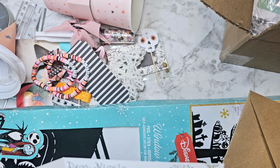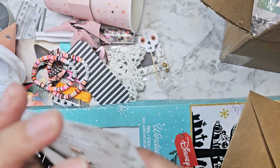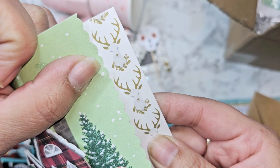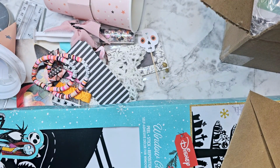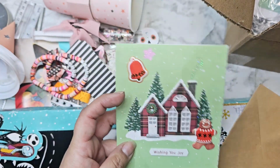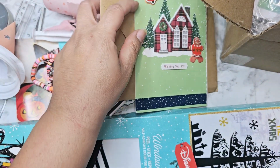Oh, thank you so much, Stephanie. I super appreciate it. Stephanie's in Texas. And look at how pretty that washi is. I don't think I've ever seen that little deer washi before. That's so pretty. Oh, look, it's a little Hallmark card. There you go. Oh my gosh, that's beautiful. Thank you so much for that.